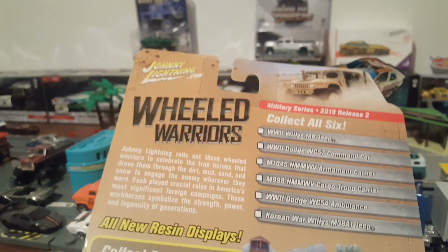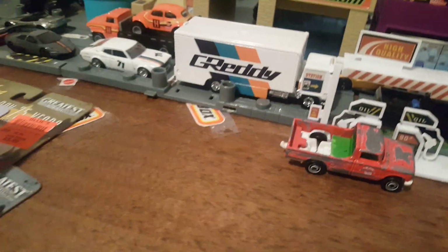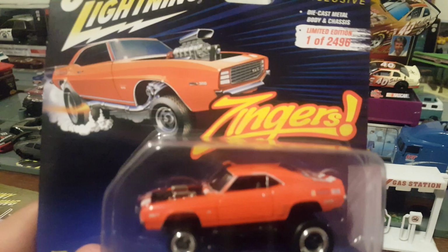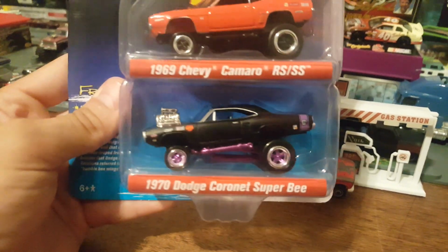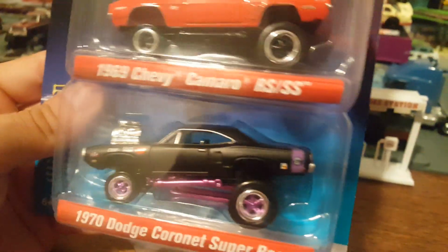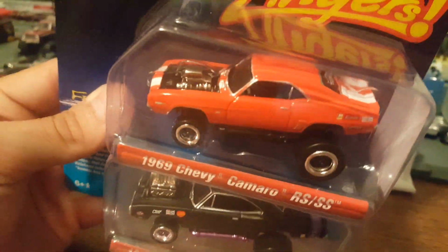Same thing on the back. And this last one I pretty much was gonna not get, but I figured since it's an exclusive and it's a very limited piece also, and it's for cheaper, I picked it up. We got the Johnny Lightning Zingers, which I've seen before, and I'm really not a fan of them. I mean, some of the older folk might find this cool because this is just like the style and like the Rat Fink things, like the posters and whatnot. Big old jacked up, exaggerated muscle cars.